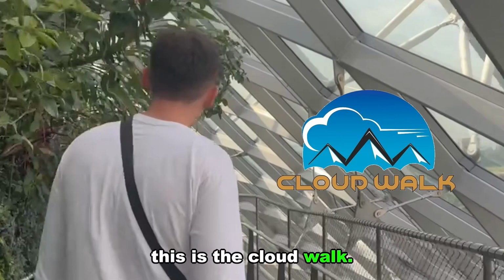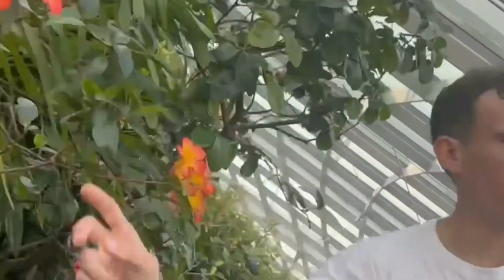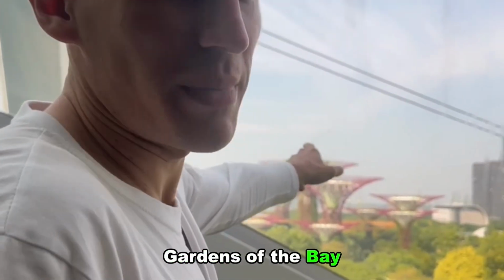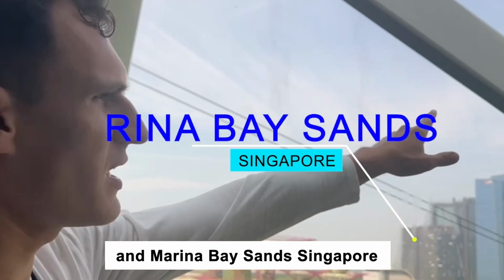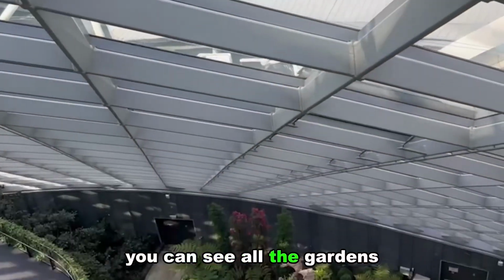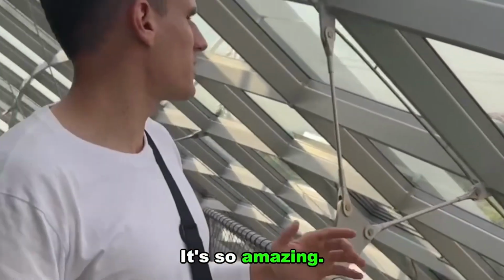Top pool. So this is the cloud wall. You can see beautiful flowers here, and you can see the beautiful Gardens by the Bay and Marina Bay Sands, Singapore. You can see, and below you can see all the gardens in this cloud forest. It's so amazing, so beautiful.